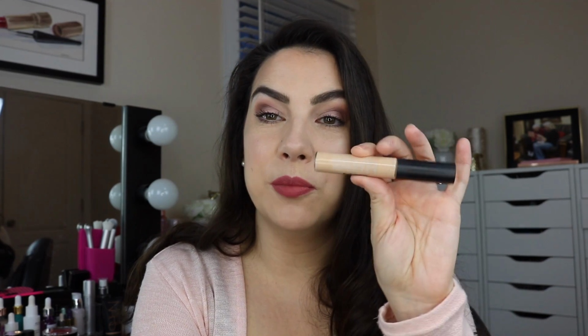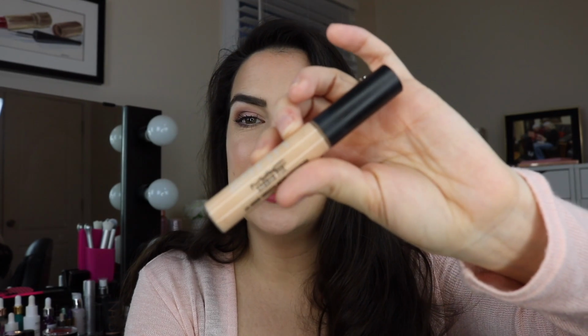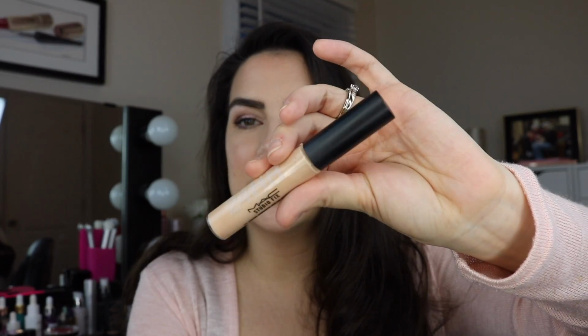Also, I've been trying a lot of things from MAC. I'm going to be doing at least one or two MAC related videos coming up. And this Studio Fix 24-Hour Smooth Wear Concealer, it's a semi-new release to their line. It's just a wand applicator version of their Studio Fix concealer. And this I find to be way too drying on my under eye area.